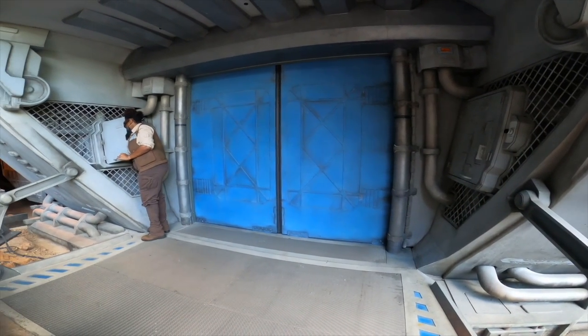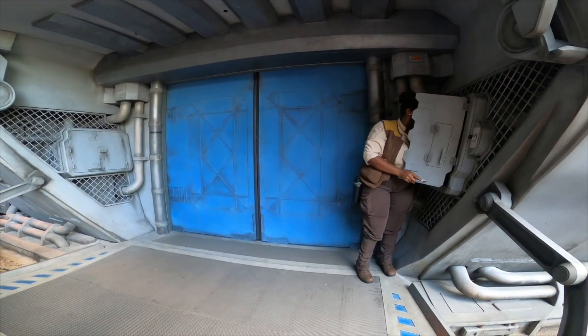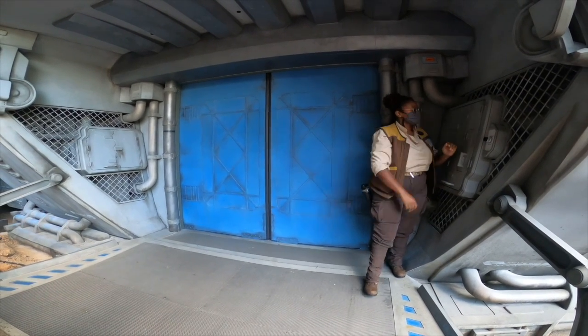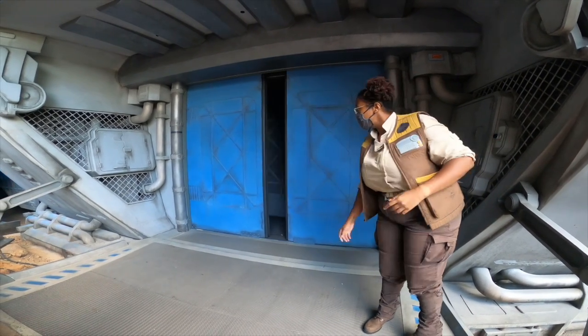One thing I want to note about this ride while we're going through the video here is this is a really family fun ride also. I am not a huge Star Wars fan. I'm sorry, George Lucas. I haven't watched them all, but I am able to enjoy myself on this ride, even as not a huge Star Wars fan. So definitely get on it even if you're not.